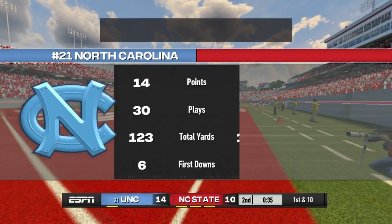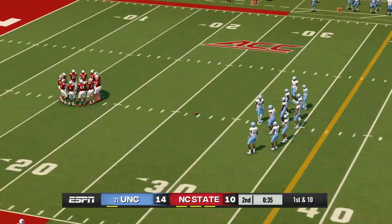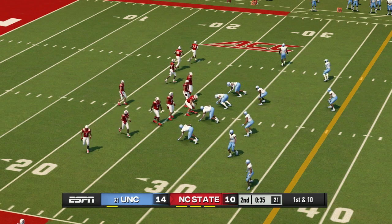Well, this is a very competitive game. Just when you think one team has gained the advantage or the momentum, the other team comes fighting back, and it's going back and forth. This is almost like a basketball game. In a game that's this close, you can't afford to waste possessions.